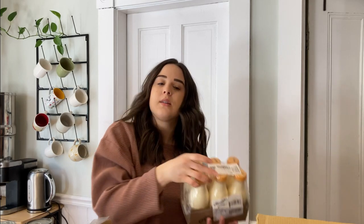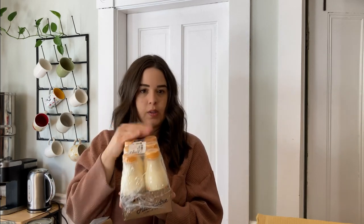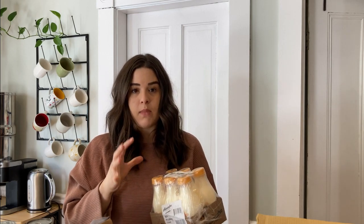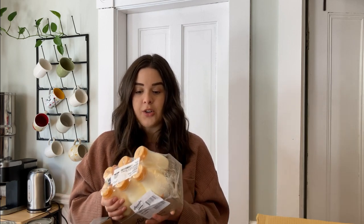Then I got 10 bottles of A2 heavy whipping cream. So A2 milk is a lot more digestible and it's just a higher nutrient quality. I was getting organic cream from the grocery store, but this is just so much better.